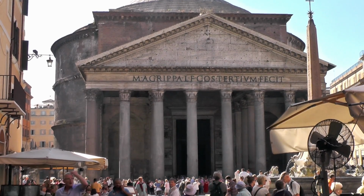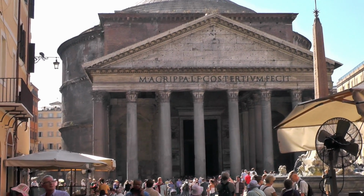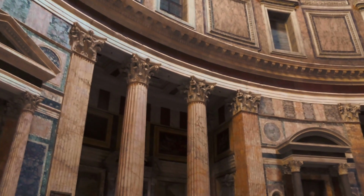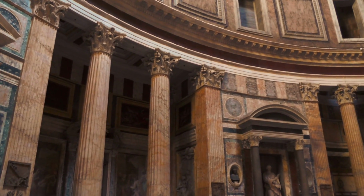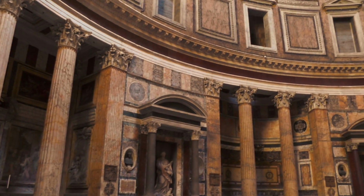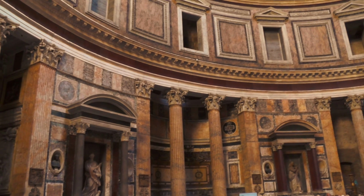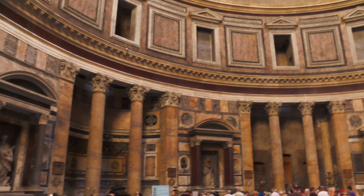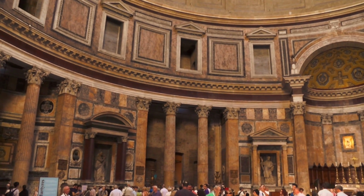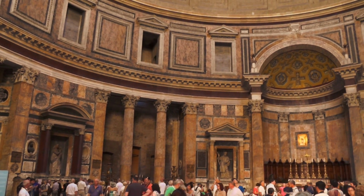Its monumental size is clearly visible from in front of the facade where you're standing now. But believe it or not, it'll become even more clear to you once you're inside. But what's really amazing about the Pantheon is that this building has been standing and in almost continuous use for around 2,000 years.